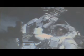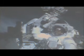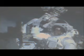Okay, Rex, visor up, please. Stand by. A good view of Rex Walheim, now in his 4th spacewalk. He started today's EVA with more than 22 hours of spacewalk time.